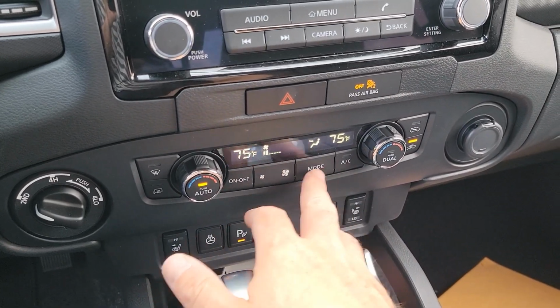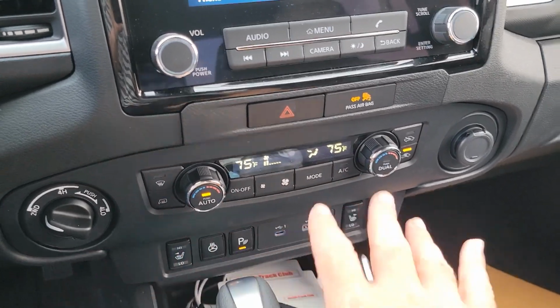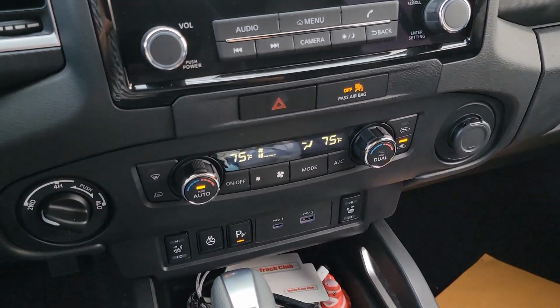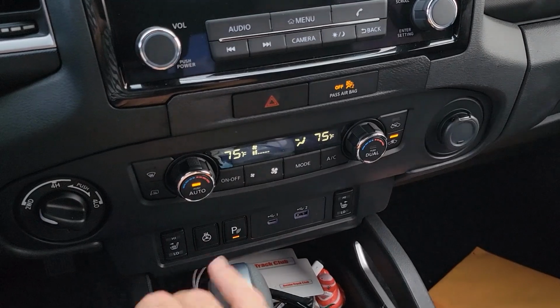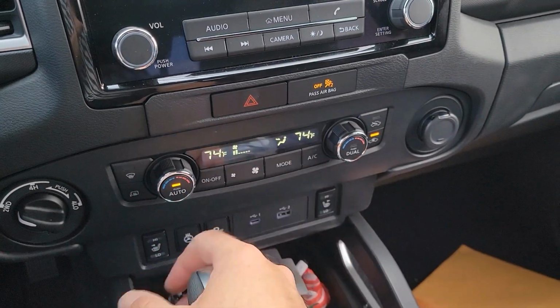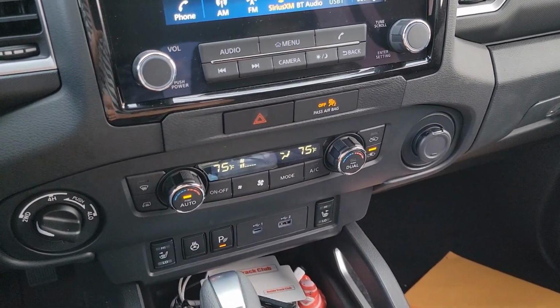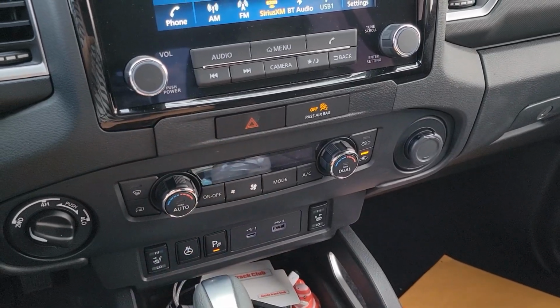There are dedicated buttons for your mode, your compressor on and off, and your fan speed. So you still have buttons to rely on for those of us who are kind of old-fashioned, I guess. But I really like the auto feature. I find myself just hitting the auto button, setting the temperature where I want it, and then I just leave it there, except for really nice days. On really nice days, I turn it off and then I roll the window down.